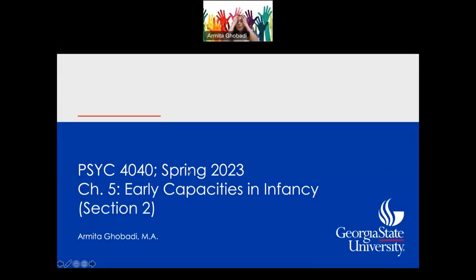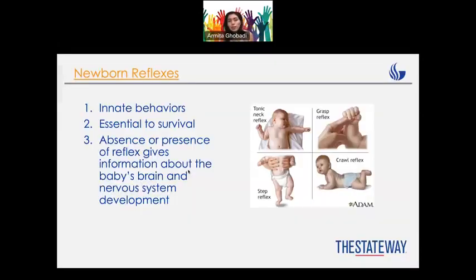So, section two. Section two is just more serious. It is about newborn reflexes. I guess you are kind of familiar with different types of reflexes. We have crawl, we have a step reflex, we have tonic neck reflex, but my fave is grasp reflex. Whenever I'm trying to do that, the newborn is gonna just grasp my hand. I feel like it is so cute.